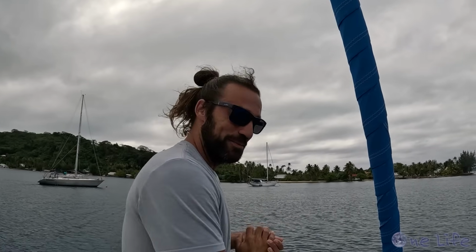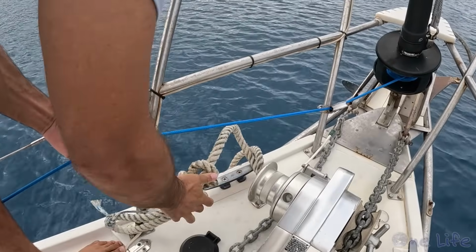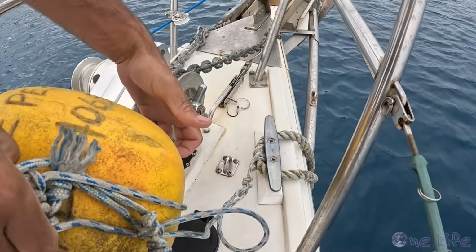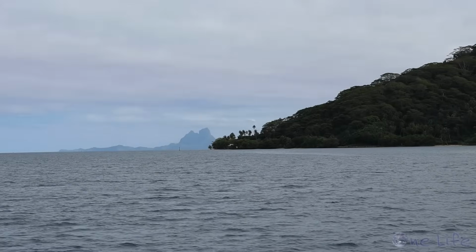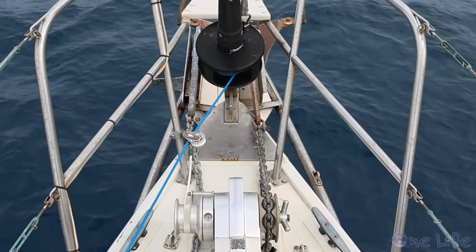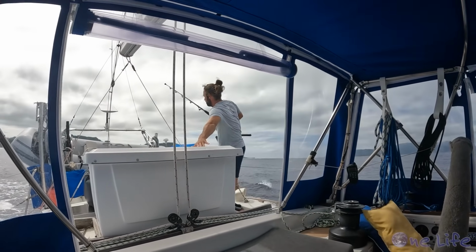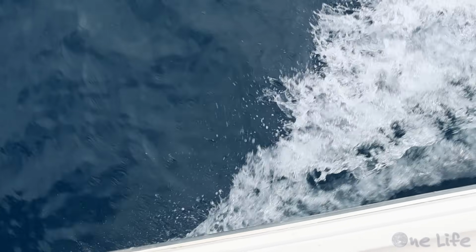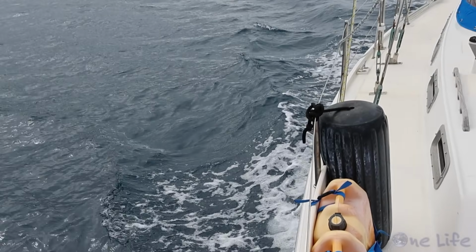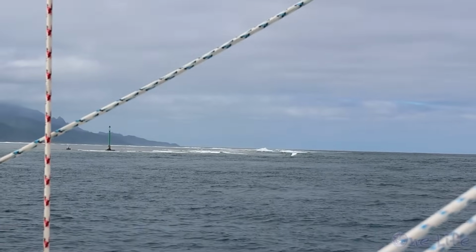I'm going to slip these lines and then we'll be on our way. We're off. We left the sheltered waters from the protection of the fringing coral reef and motored out of the pass into the ocean swell. With Bora Bora on the horizon, we pointed one life downwind, unfurled our sail, and soaked in the stunning sight ahead.